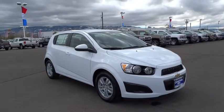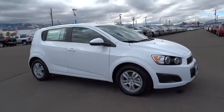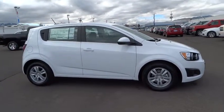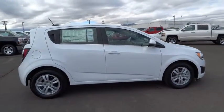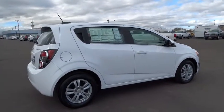2016 Sonic. The taut, strong body lines and powerful stance of Chevy Sonic allude to the power you'll find under its hood. Throw a little extra power into the mix with the available turbocharged engine. So where's the sweet spot? Behind the wheel. This vehicle has less than 100 miles.